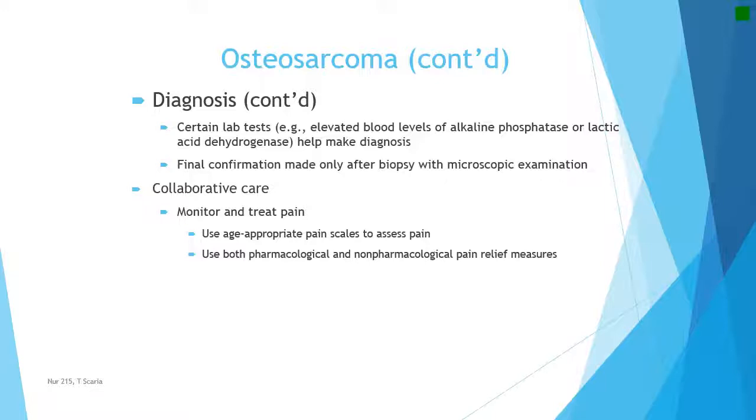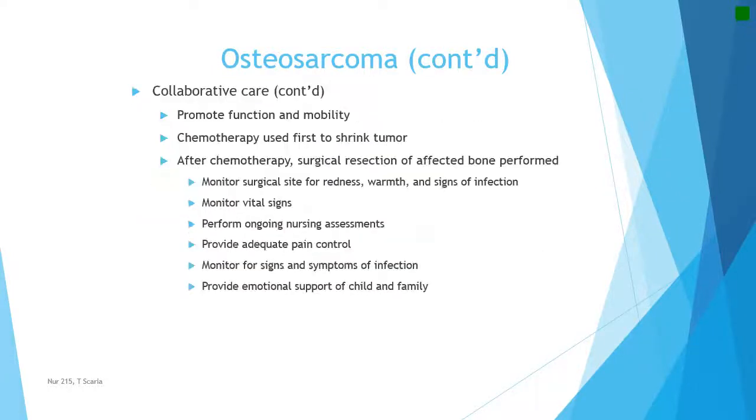The collaborative care: monitor and treat pain, use age-appropriate pain scales to assess pain, use both pharmacological and non-pharmacological pain relief measures. Promote function and mobility. Chemotherapy is used first to shrink the tumor, and after chemotherapy, surgical resection of the affected bone is performed.